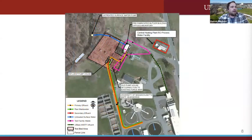So this is a very simplistic CAD drawing of our site or layout of our site. You can see that we have three different pipes that come from the Town of Amherst Wastewater Treatment Plant, giving us what we call raw wastewater, primary effluent wastewater, and secondary or finished wastewater. Those are the three types of wastewater that are of most interest for R&D purposes.